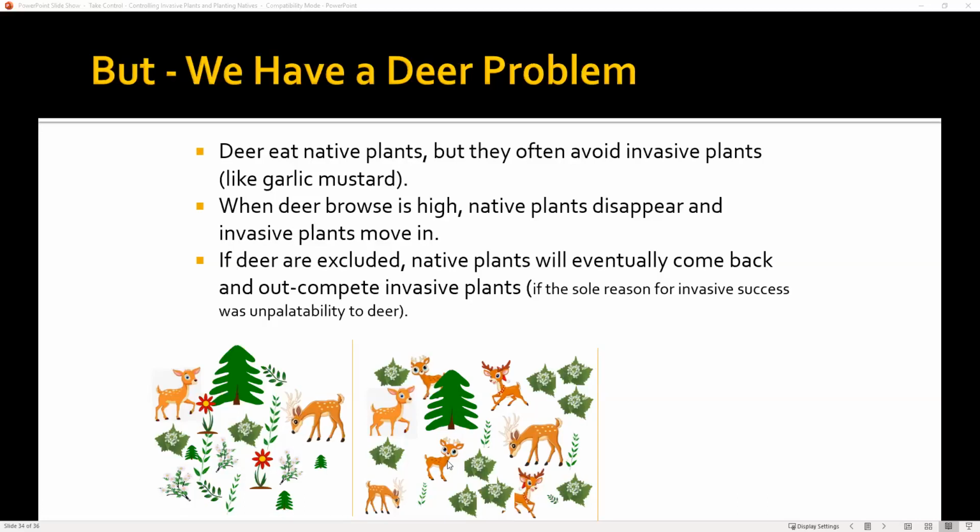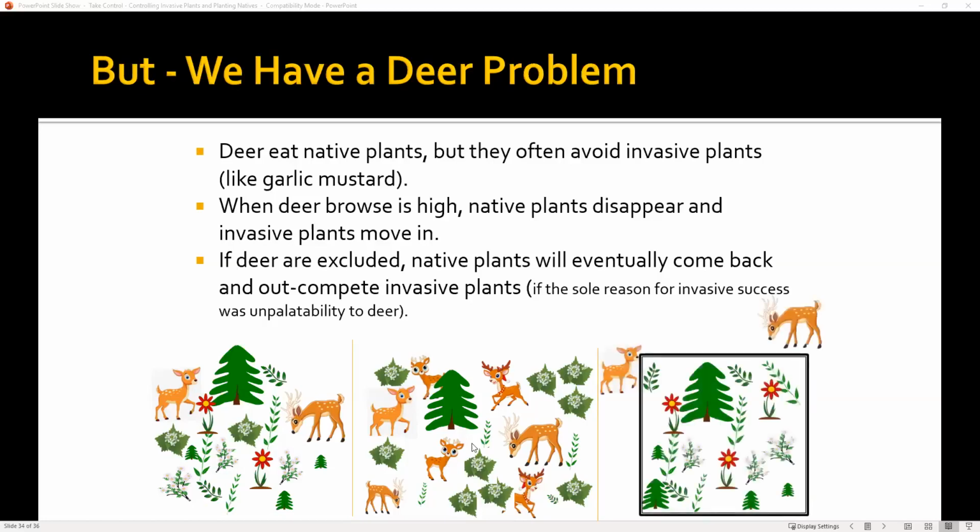Now, what happens if you keep the deer out? If you fence an area and keep the deer out, within 10 years, you can regain the diversity that you lost, because garlic mustard will not outcompete native plants. The only way that garlic mustard can really invade an area is if the area is disturbed in some way, like with deer eating all the plants.